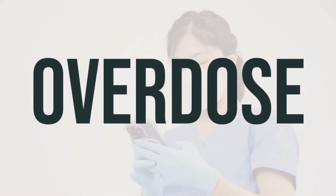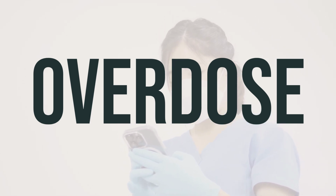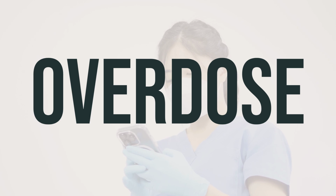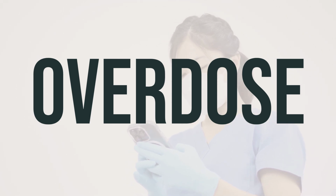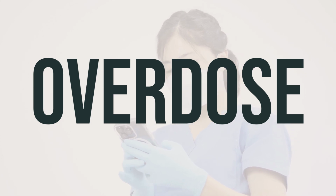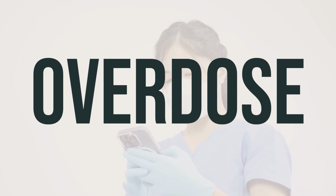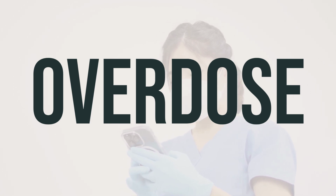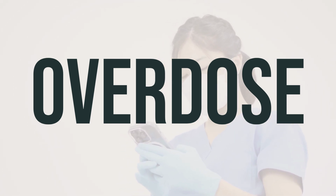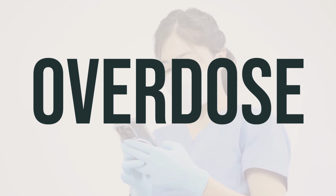If BP gel is swallowed, it can be harmful. In the case of an overdose with serious symptoms like passing out or difficulty breathing, it is important to seek medical help immediately. In the U.S., residents can contact their local poison control center at 1-800-222-1222, and in Canada, residents can call a provincial poison control center. Always keep this medication out of reach of children and pets to avoid accidental ingestion.